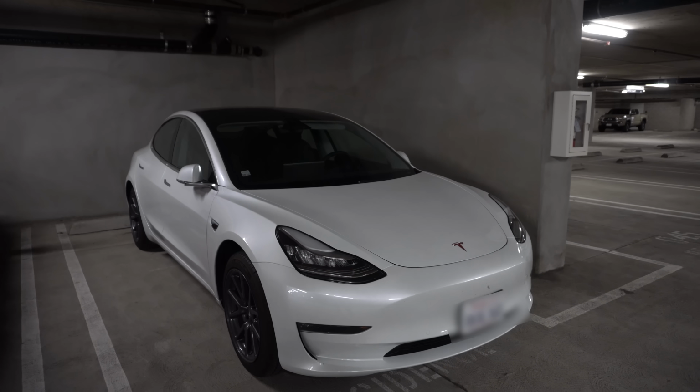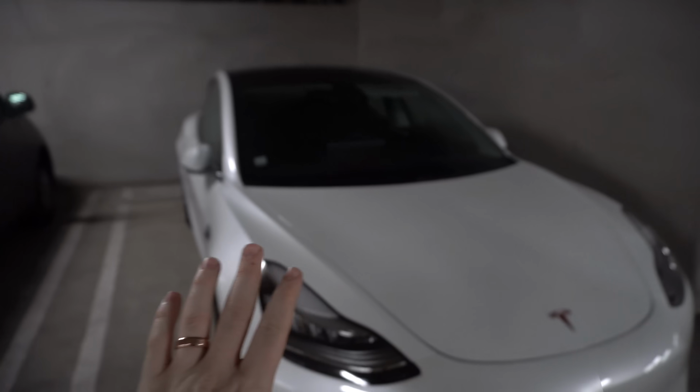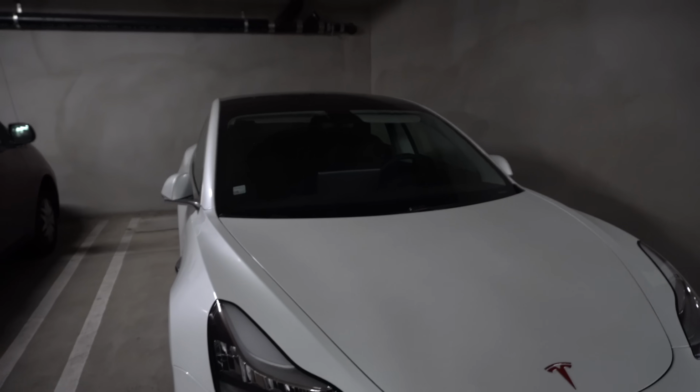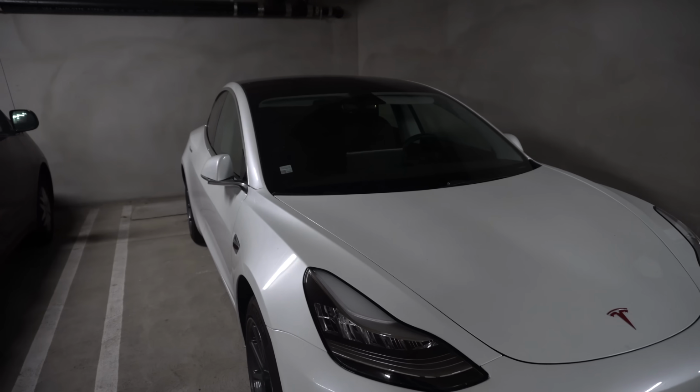I love my Tesla Model 3 Standard Range Plus. There is very little I do not like about this car, but I do have one big issue, and that is that I have no place to charge it.